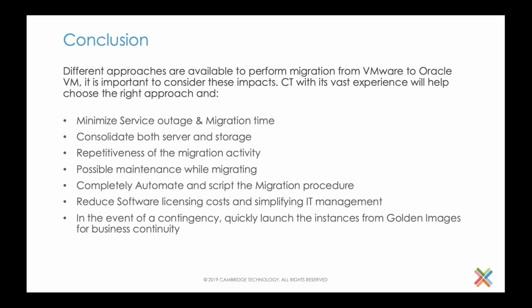And lastly, in the event of any contingency, we can quickly launch these instances with the golden copies we created, and bring up this whole environment into a different zone or region and help you achieve business continuity.